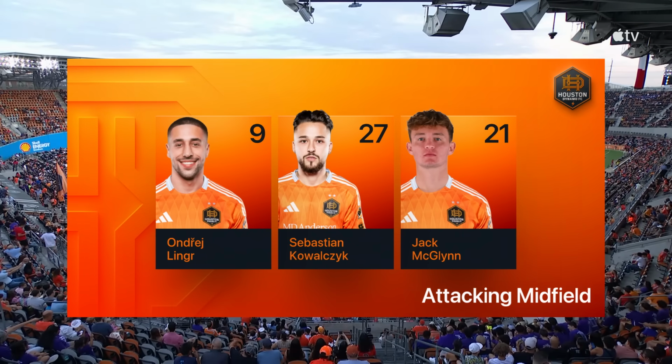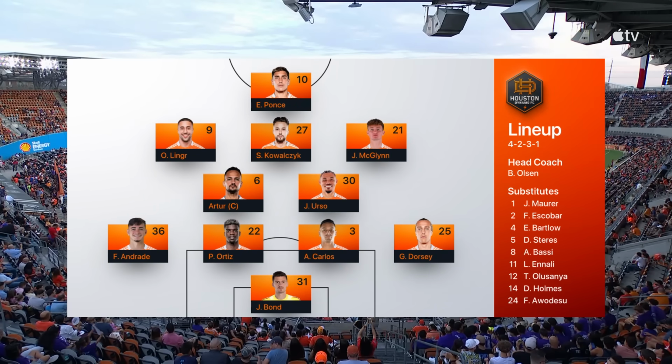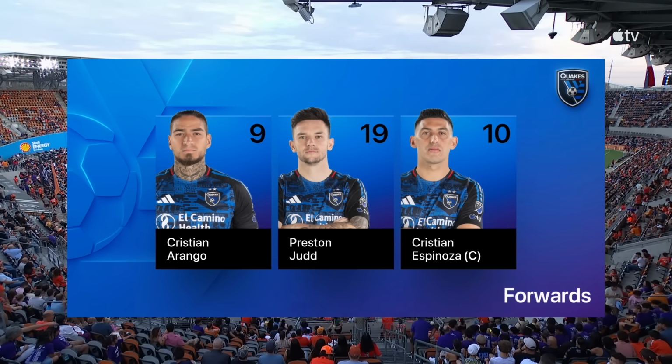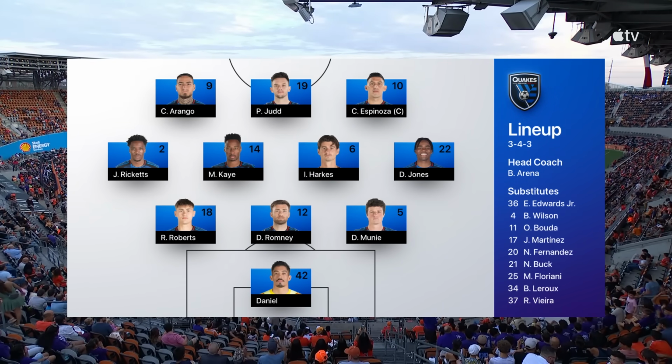And the goal he scored in late May when these two teams met was because he stayed central. He got lost between the three center backs. That's when he's at his most effective for Houston Dynamo. That's how he can hurt San Jose the most tonight. Preston Judd just creates chaos in the best way possible. He's physical. He loves to challenge. He's opportunistic in the box.